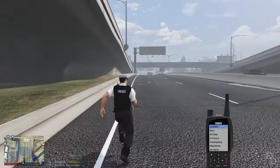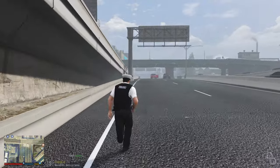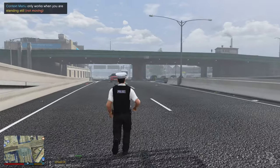I think we need to call air support. Clearly, the other coppers aren't doing a good job. Dispatch air unit over. Myriad of heights. Right. We're going to slow the traffic down.